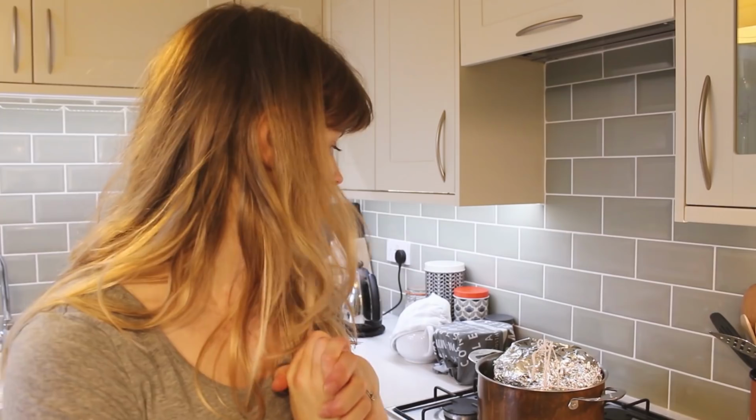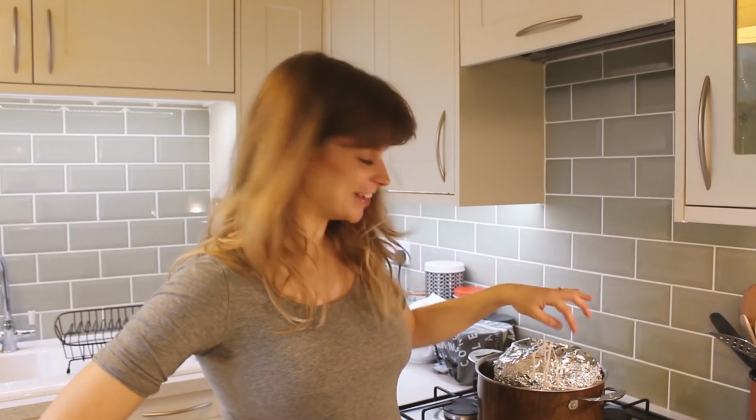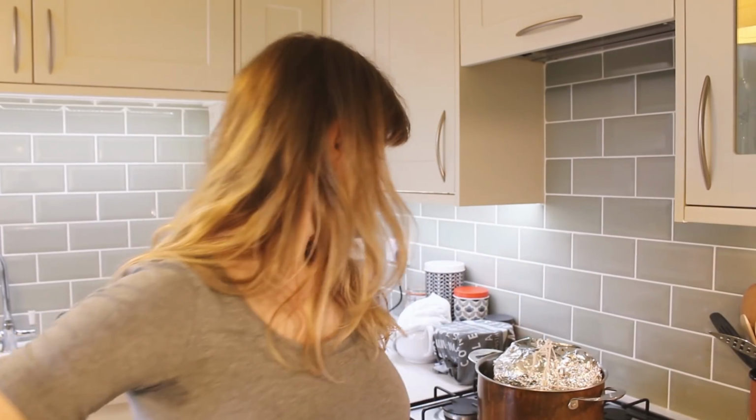I think the water is supposed to come up to about halfway to the top of the basin. I have to keep checking it and obviously topping up the water in case it boils down. But I mean, it looks quite good. Let's hope it works and hope it tastes nice on the day. So while that's steaming, I'm gonna clean up the kitchen first, but then start on the mincemeat mixture.